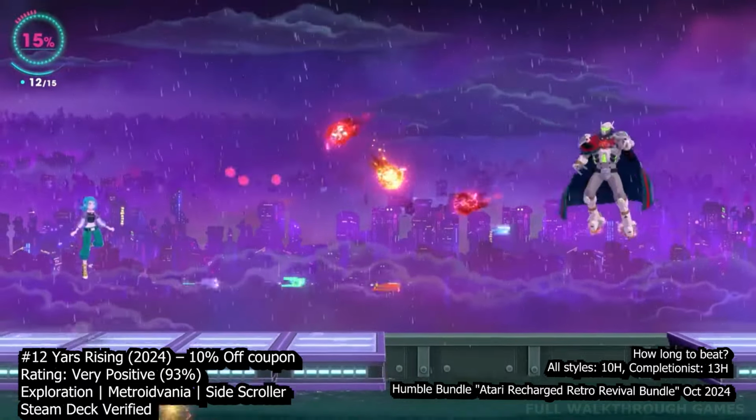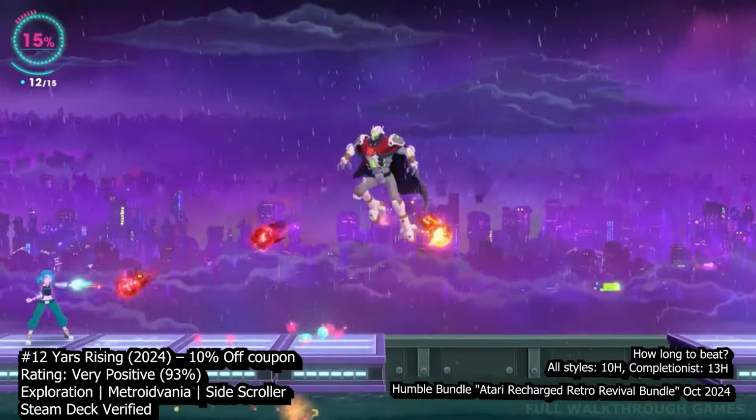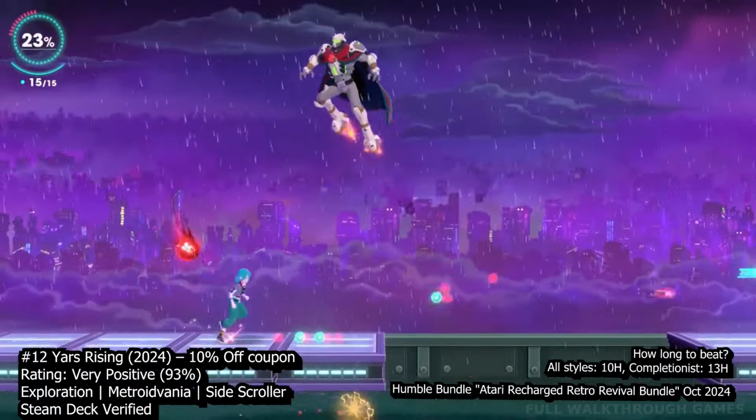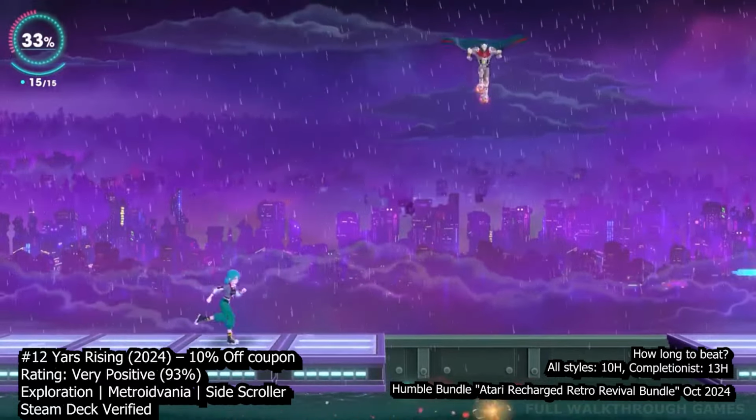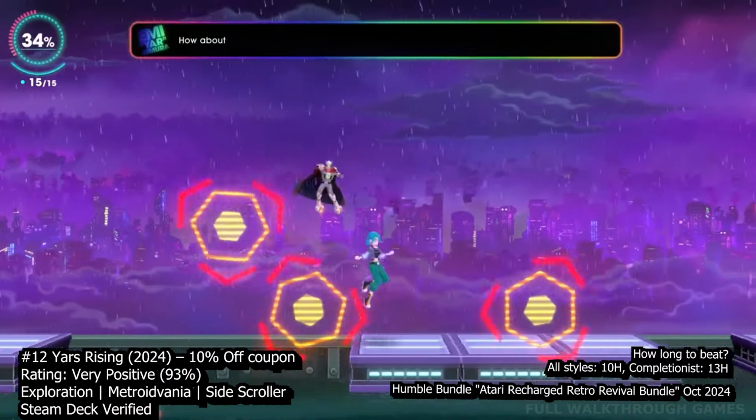The soundtrack is a unique element of the game, blending original tunes with Atari-inspired tones that fit the game's retro-modern vibe perfectly. Whether you're a fan of the original or new to the series, the sound design keeps you immersed.